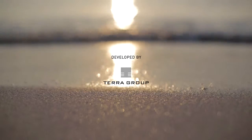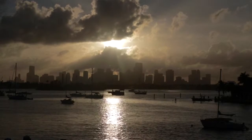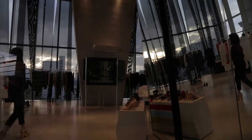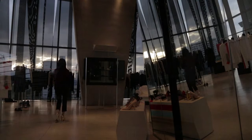I think it's very important that architecture be integrated into its environment. And that often requires that the architecture, the interiors, and the landscape be developed in a very harmonious way. What we want to create is environments that enhance people's lives. So the question then becomes, how do you go about doing that?